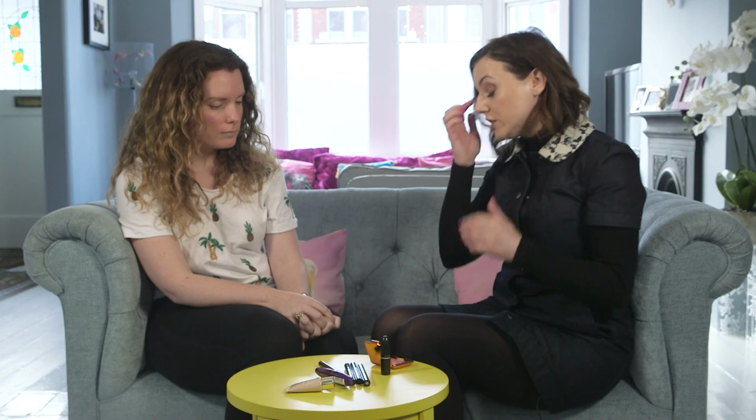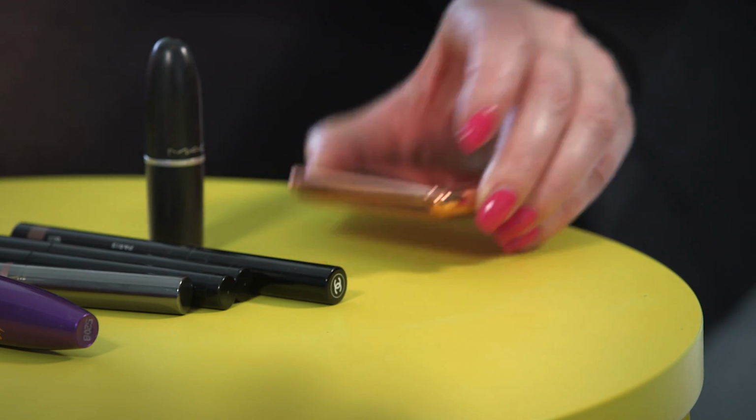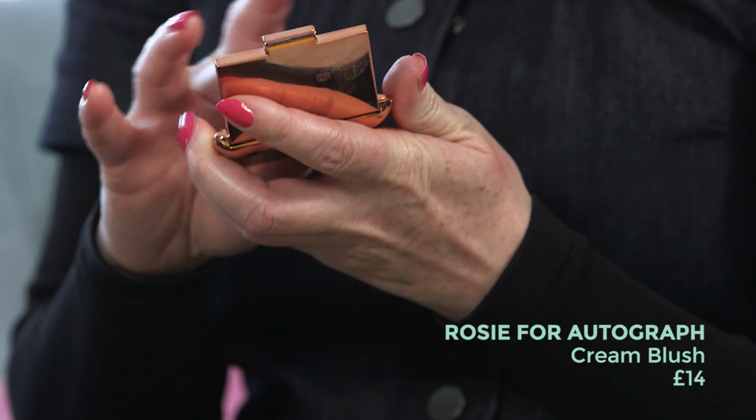But then sticking with the cream theme, I thought we'd switch to cream blusher. So this is by Rosie Huntington-Whiteley at Marks & Spencer's. It's her new range. And this is just like a lovely, suits everybody flush. Now you look at it and you think, God, that's a bit scary. Yeah, I wouldn't necessarily go for that myself because I'd be like, it's too much.